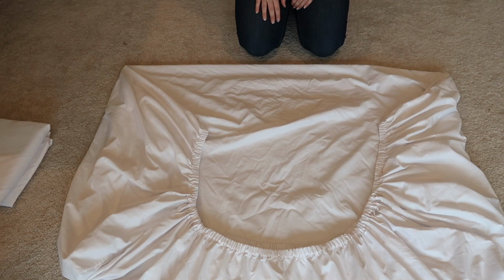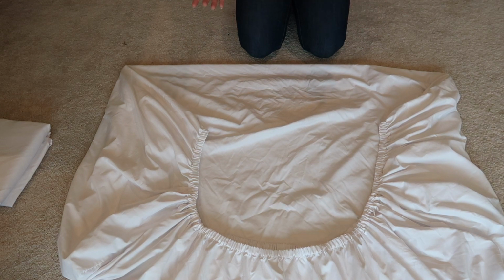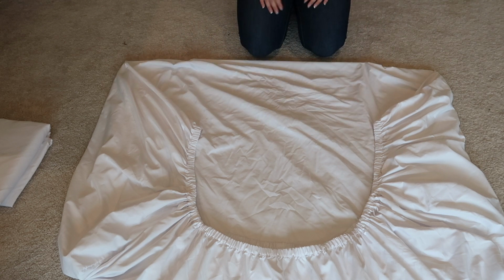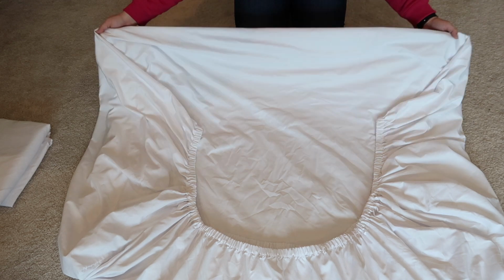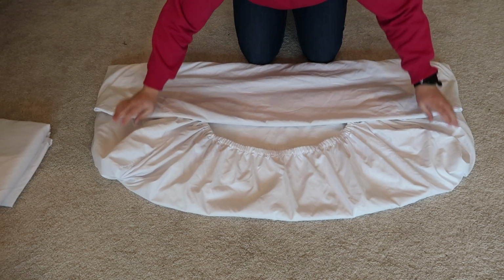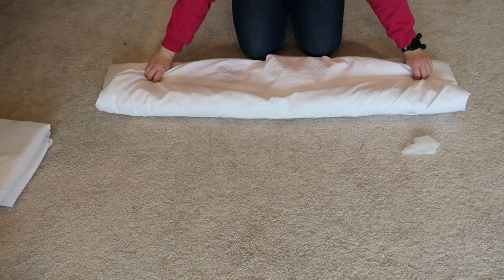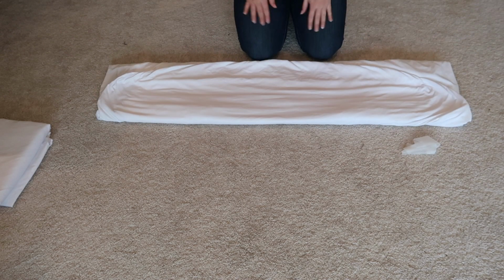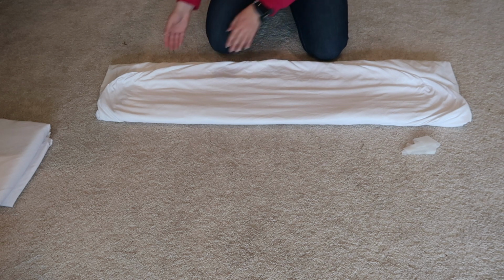Just kind of lay it out like that. Basically I folded the sheet in half, but the bottom half is inside the top half. I hope that makes sense. Now I've sort of made a square and I'm going to fold inside here and then fold the top in to a third. So now I've got a really long rectangle.